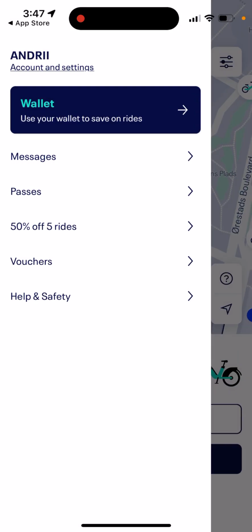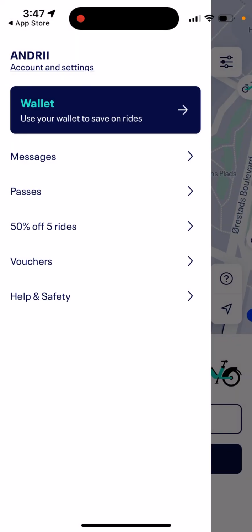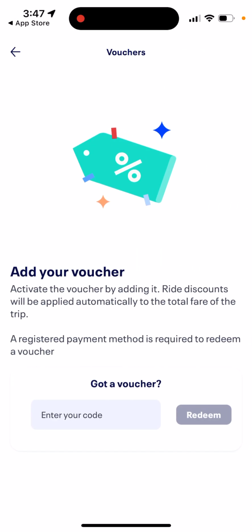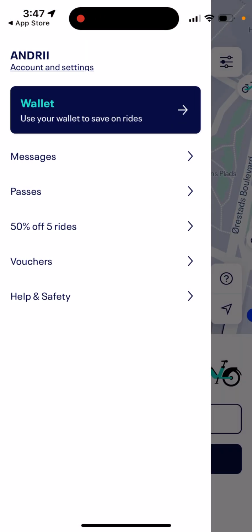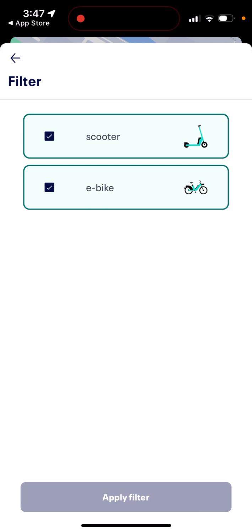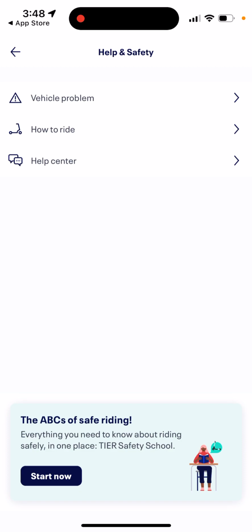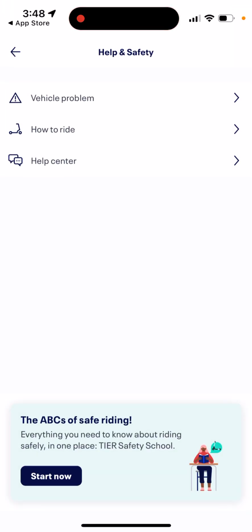And then you also have vouchers. You also have a wallet, you have promos, and there's the Tier pass. So that's the idea. And then you can also filter if you want to see scooters and e-bikes. Then there is a help center. You can reach out here, especially if, for example, you can't park the bike or something like that.